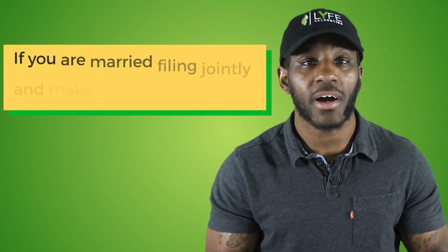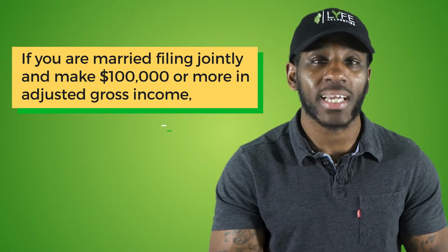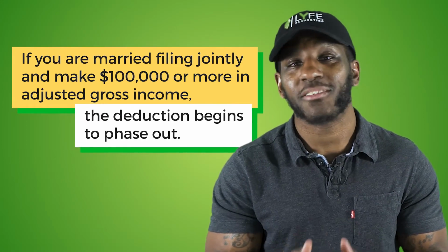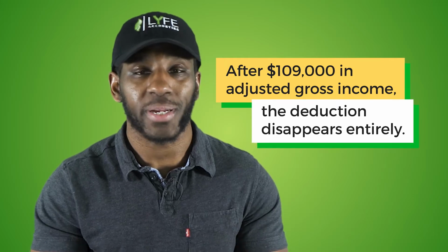Now, if you're married filing jointly and make $100,000 or more in adjusted gross income, that deduction begins to phase out. And after $109,000 in adjusted gross income, the deduction disappears entirely. Currently, the private mortgage insurance deduction ended in 2020, but it may get extended by Congress again, as it has in the past. We'll keep an eye on it for you.